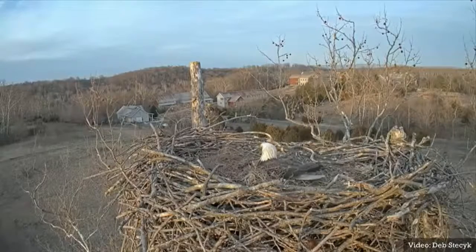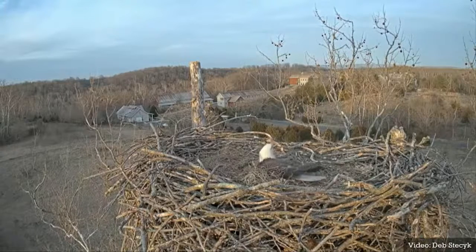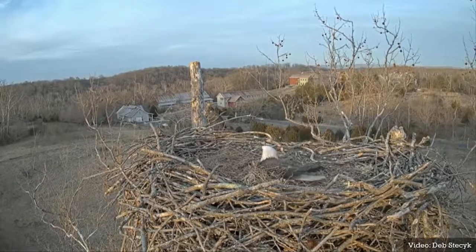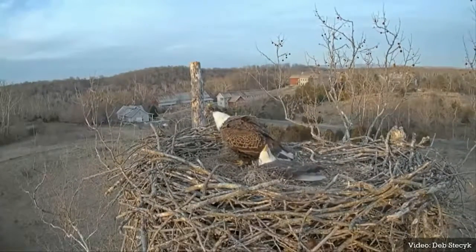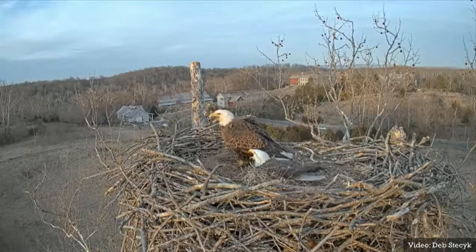Close-up of eggs. So here we have a couple of close-ups. This is a nice video from Deb Steck. And you're going to see one of the birds come in here. And that was a sub-adult flew over there. And they're squawking at it. They don't want that bird around the nest.